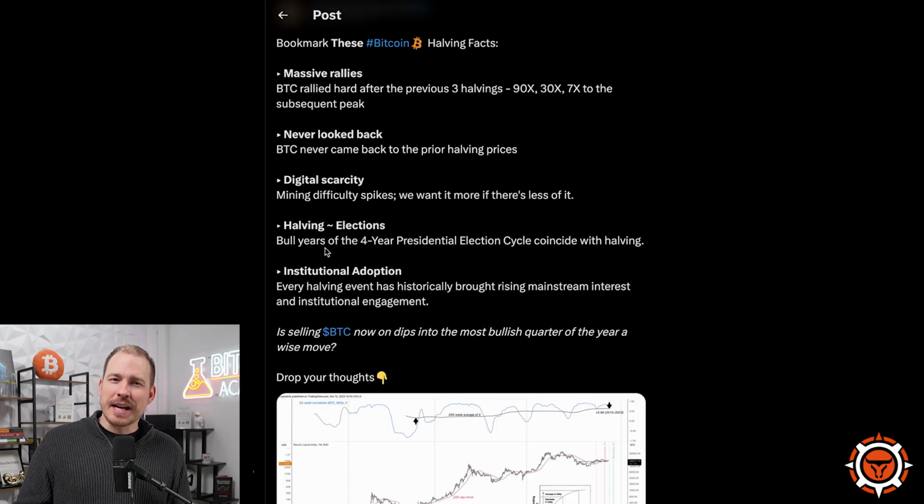So the halving cycles are also on a 4-year basis, which happen to line up with the election cycles here in the US, which also helps drive the economy and drives the market. And Bitcoin does well when there's a lot of capital in the market. So this is a benefit to us.